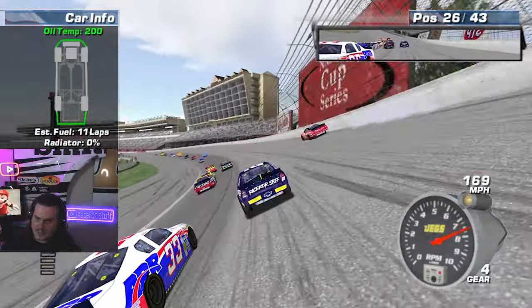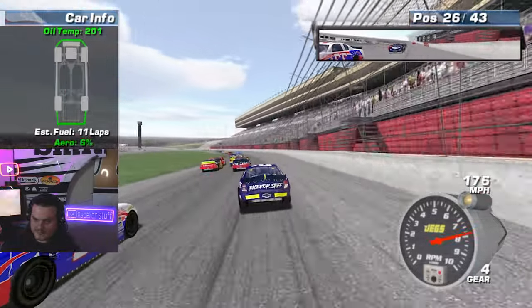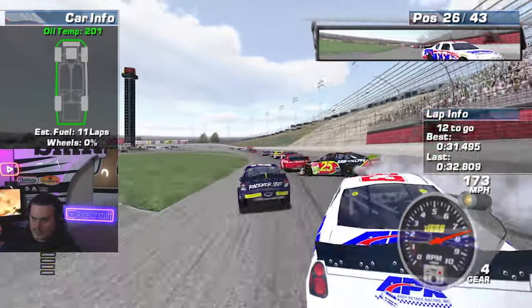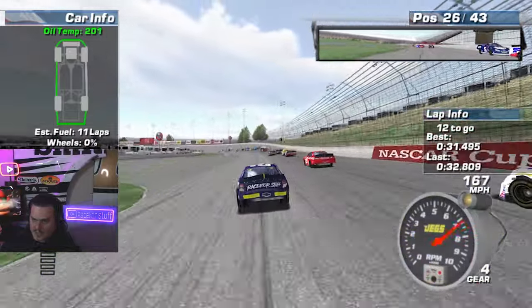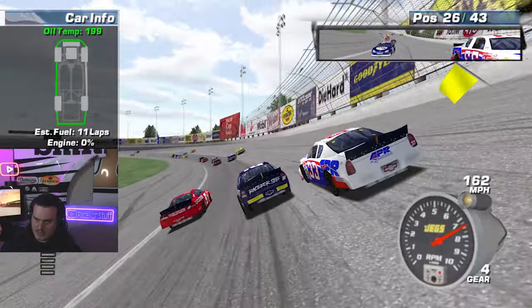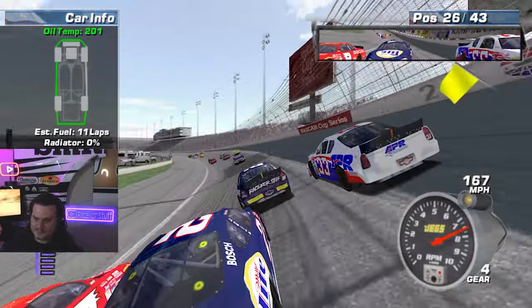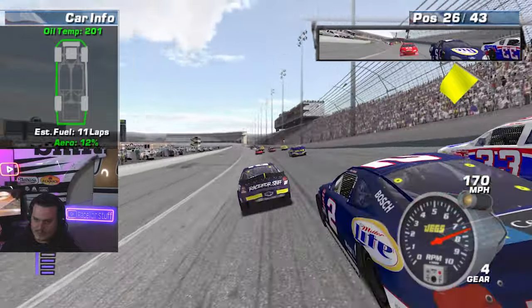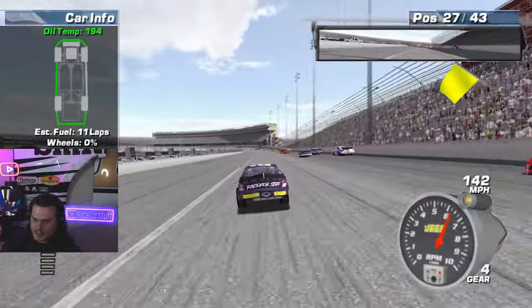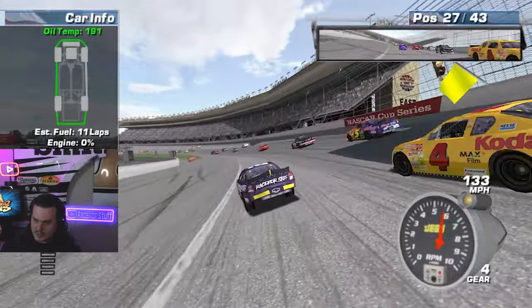Oh, I think our buddy Dale just blew a tire. There's a wreck in turn three. Clear low. Oh, no. He's fine. No yellow. The yellow's out. There's a spin in turn one. Dang. Clear low. Car high. You're all clear. I'm just gonna coast and not pit. See what happens.